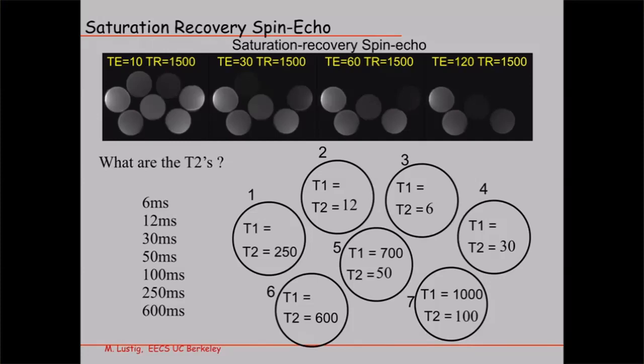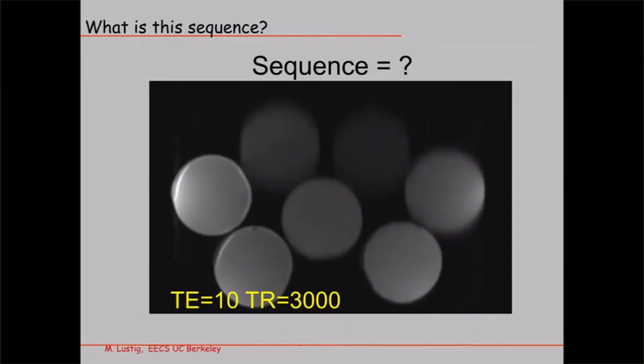Pretty cool, right? Okay, the last one. What is this sequence for these exact same bottles? Actually, what's the artifact? Do you see the artifact? What's the artifact?